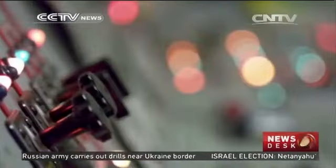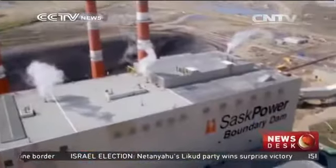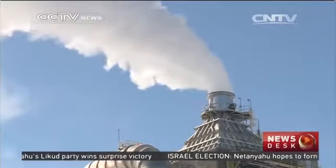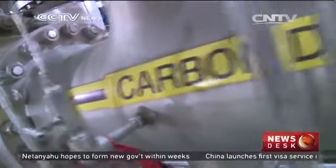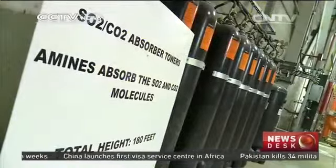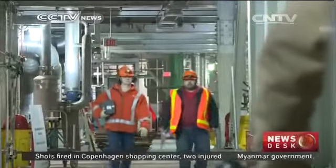Every aspect of the entire operation is controlled right out of the control room here. The Boundary Dam power plant in Saskatchewan is home to the world's first working clean coal technology. Thanks to a process called carbon capture and storage, 90% of carbon dioxide and 100% of sulfur can be secured and stopped from entering the atmosphere. We've got an abundant supply of low-cost coal right on our doorstep, and we really want to continue to make use of that resource. This project is a game changer.